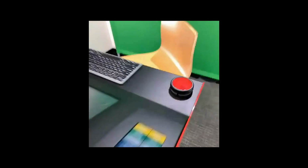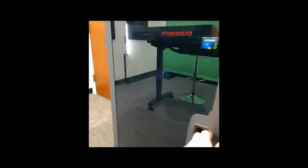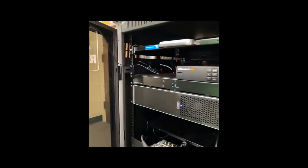Yeah, it's that button right there. That's what does it. That launches you right there. Make it so. If you want to look actually under the hood, this is the interior.